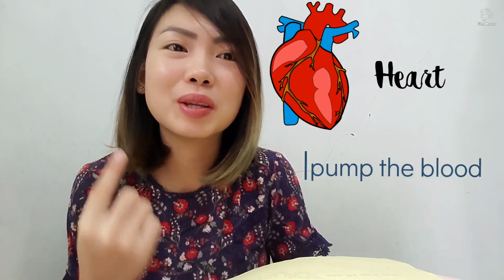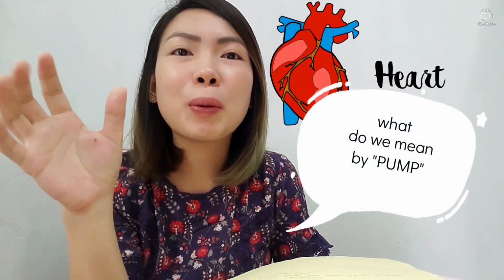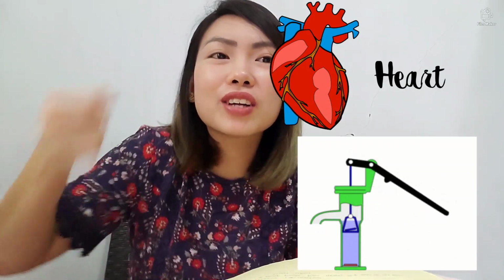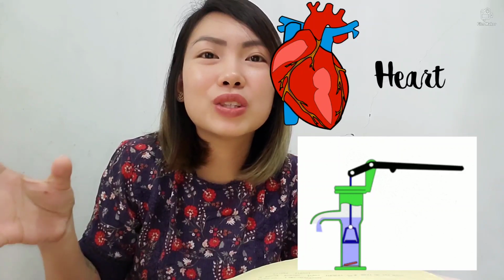Now, heart, the main function is to pump the blood. Meaning to say, yung heart natin, ang trabaho niyan dito sa ating dibdib, hindi para makadama kung sinong mahal mo o hindi. Pero ang purpose ni heart is to pump the blood. Para i-pump. Ano ba yung pump? Parang sa poso. Kung hindi mo gaganunin yung sa poso, kung hindi mo ipapump, walang lalabas na tubig.